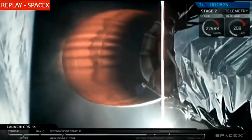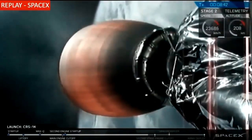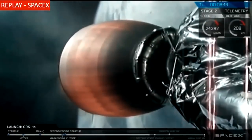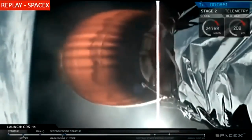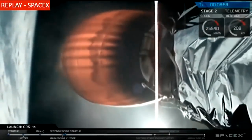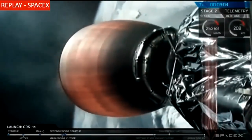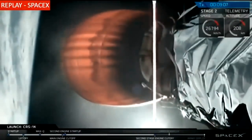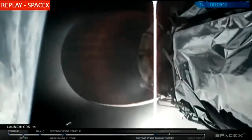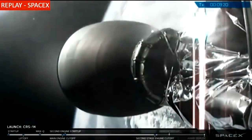Stage 2 terminal guidance. About 15 seconds left in stage 2's burn. Stage 2 AFTS has safed. And we have shut down of the second stage engine. You saw the speed tick up to about 27,000 kilometers per hour.